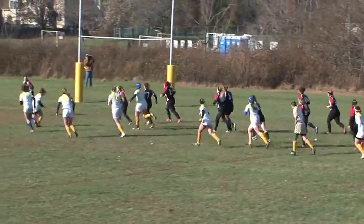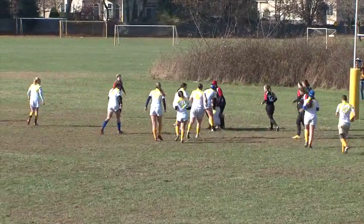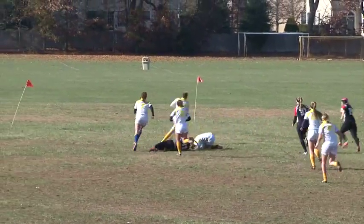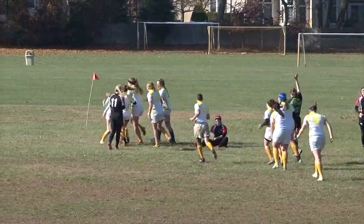Roger Williams with the turnover. That wind really impacted that pass on that one. It really has picked up in the last 5 minutes. They got an opportunity here. Can they finish and get it out? Great offload. Try Roger Williams.